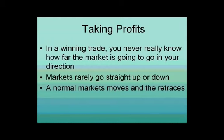Markets rarely go straight up. A normal market moves up and down and retraces. So knowing when this is just a normal proportional retracement bouncing off a moving average, or when it's all hands on deck and the market is about to tank, or if you're in another position and the market is about to rally, knowing that difference is one of the hardest skills to take.